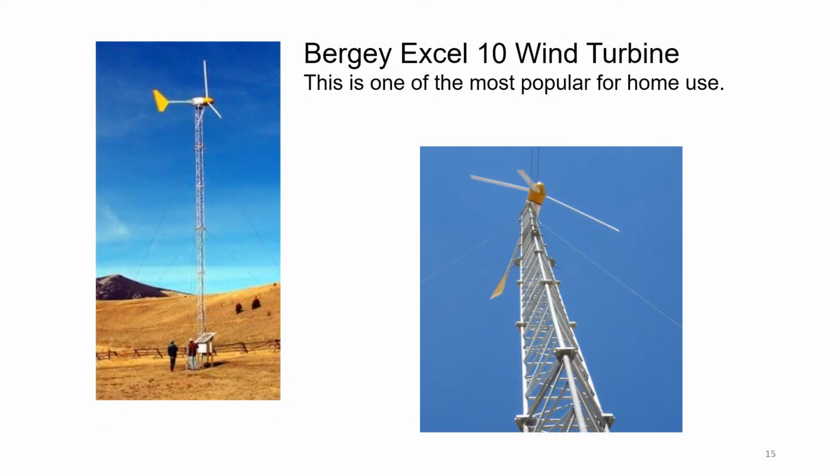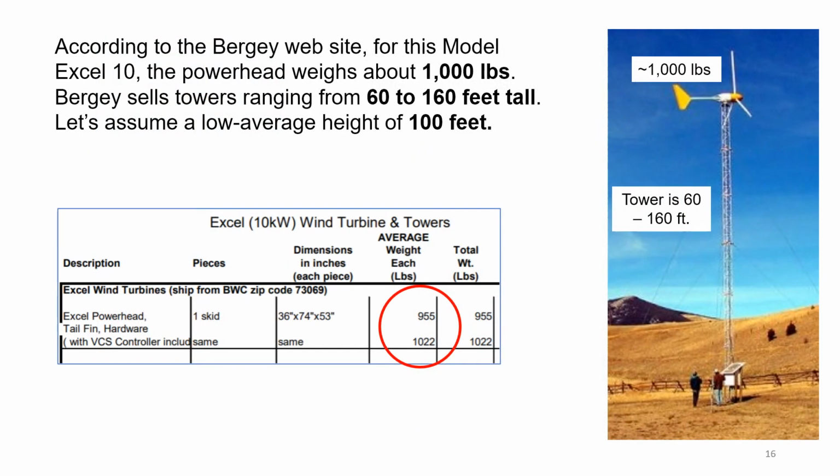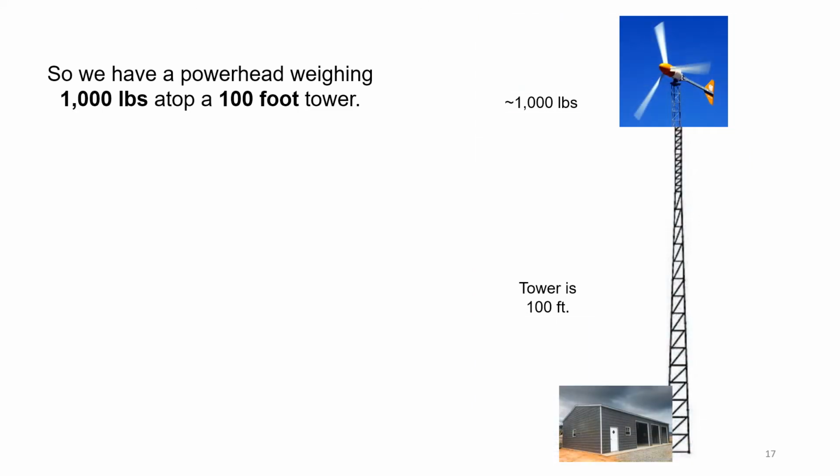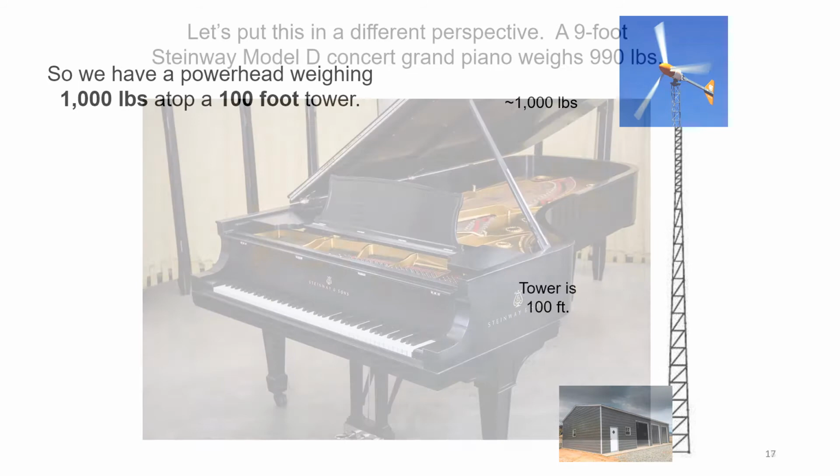The Berge XL10 wind turbine is one of the most popular for home use. According to the Berge website, for this model XL10, the power head weighs about 1,000 pounds. Berge sells towers ranging from 60 to 160 feet tall. Let's assume a low average height of 100 feet. So we have a power head weighing 1,000 pounds atop a 100-foot tower.